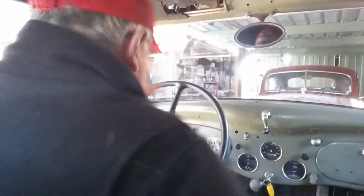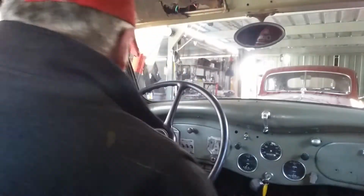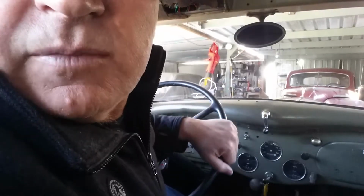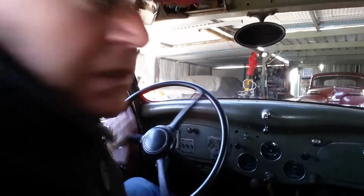Foot starter, of course. Starts up normally every time. It's never missed a beat. I clean the points every now and again and never have a problem with it. It's one of my most reliable vehicles.